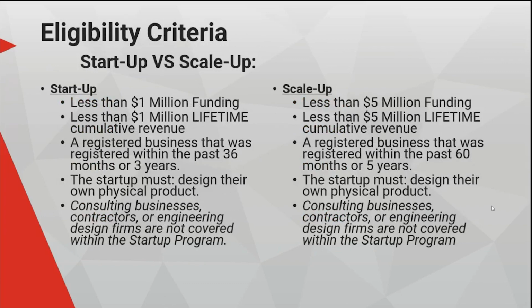Now, the criteria between the startup and the scale-up is a bit different when it comes to your funding and also the age of the business. Of course, to fall under a startup, you have to be less than 3 years old to be eligible for the startup program. So just running through some of this criteria again, on the startup side, you have to have less than $1 million of funding. Now, of course, in South Africa, that is a lot of money. So most of the startups fall comfortably in that slot. So there's no worries about that.